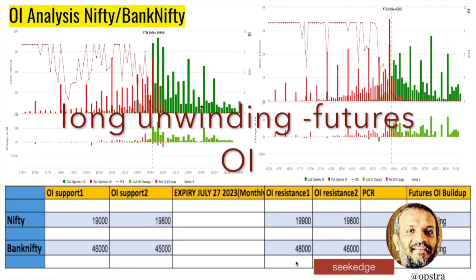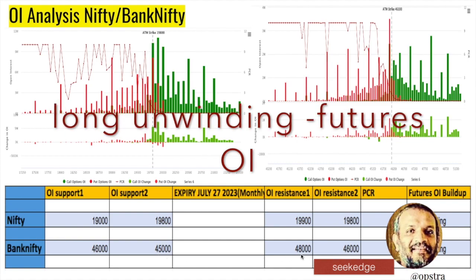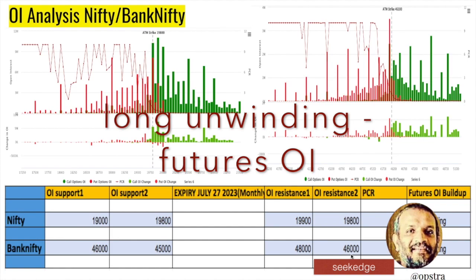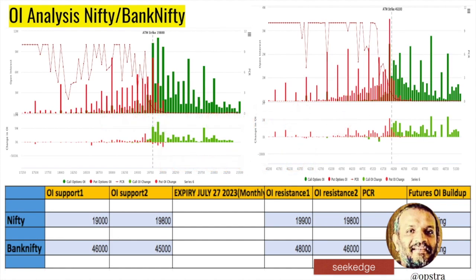For Bank Nifty, 46,000 and 48,000 are the highest put and call writing, support and resistance levels. 45,000 and 46,000 are the support and resistance seen after that. In a nutshell, a very tight range for the Nifty and a very wide range for the Bank Nifty, as per the option writers' speculation. Make a note of these levels and correlate them with the levels you studied earlier, and then you could get a clue on both support and resistance, and where to enter and exit.